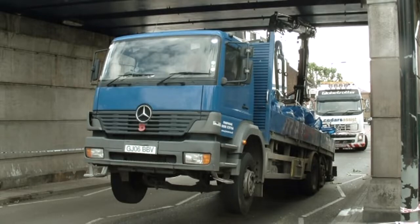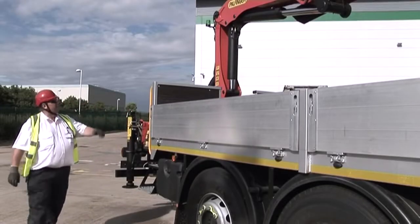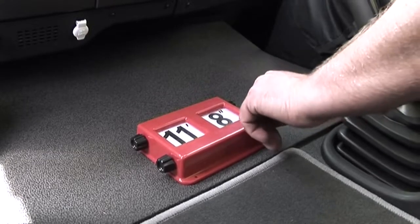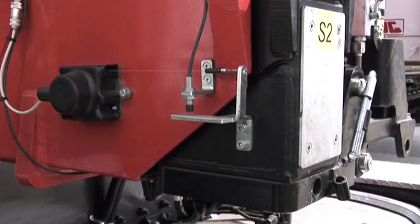Hitting bridges or other overhead obstacles not only causes significant and costly damage to the vehicle and lorry loader, but the cost of closing a railway line, for example, whilst a bridge is inspected for damage, can run into hundreds of thousands of pounds. Check your travelling height and the accuracy of the height indicator in the cab before each journey. You are responsible.